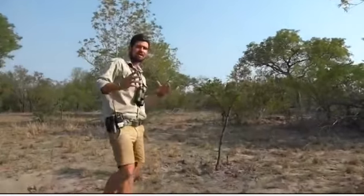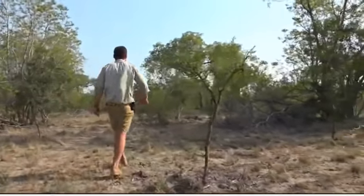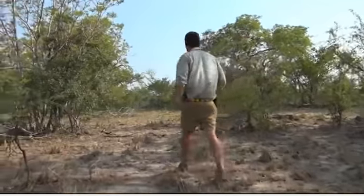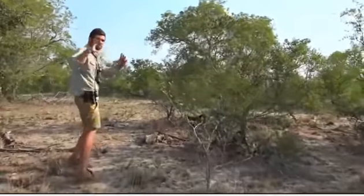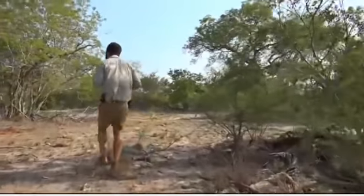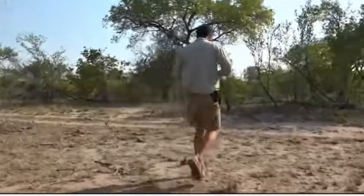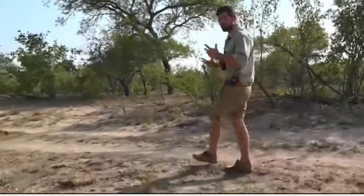And the reason why they are such iconic trees of this area is that they are not only beautiful to look at, both in winter when they don't have any leaves and in summer when they have a fresh green shoot like we can see now, but leopards love sleeping in them. They've often got very horizontal branches that are thick and comfortable to lie on. And nine times out of ten, when we see a leopard up in a tree, it will be in the marula tree.